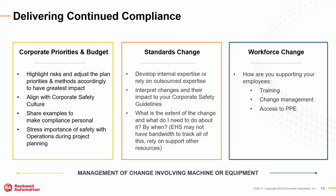So let's just say your budget shrinks. Maybe you can't get to all of your high priority equipment, but you still know what the highest priorities are. So you can look at those assessments and make adjustments to your plans based on that priority. You also want to make sure that your plan is aligned with your corporate safety culture. Not everyone is going to want to make the journey to that sort of optimization through safety technology, right? But maybe you want to get to full compliance.